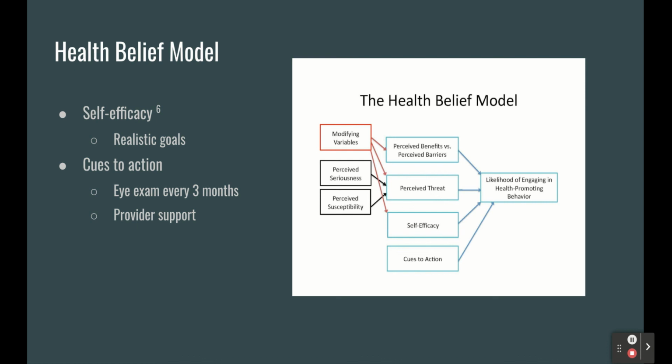This will mean setting herself up for realistic goals so that wins can happen, therefore creating a better chance for success. Getting consistent eye exams every 3 months will help to make sure she is not at risk for any retinal diseases that can be risk factors for young people who suffer from type 1 diabetes.